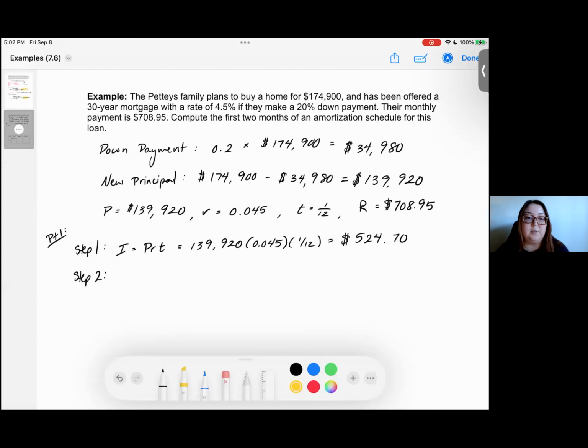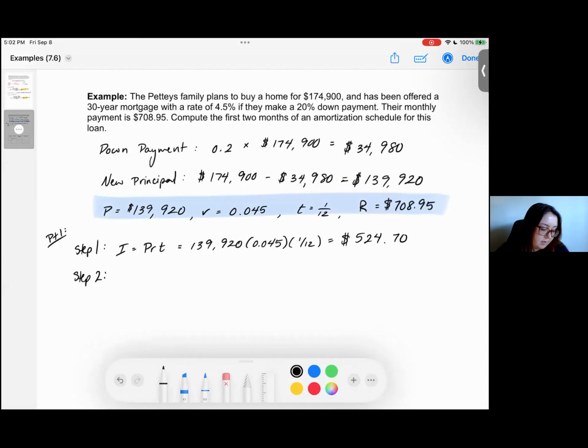So for step 2, we're going to subtract the value of our interest from the amount that we pay per month. That's going to actually go towards the principal in this case. So step 2, we take monthly payment, R, and subtract the interest from the previous step. So this comes out to $708.95 minus $524.70. So we subtract those values, we use a calculator, and we should get $184.25. So that's the value.